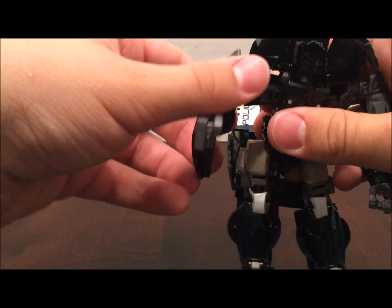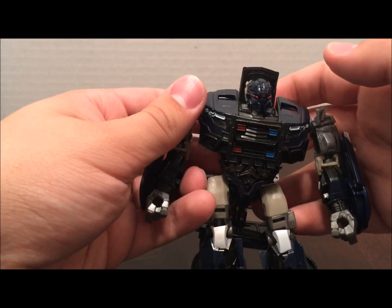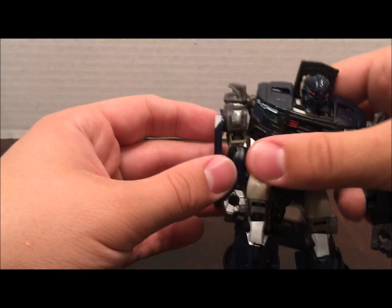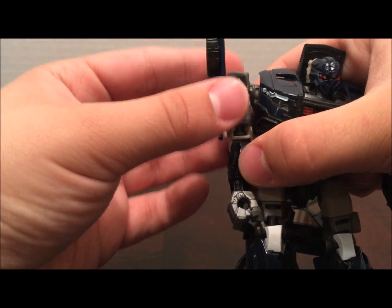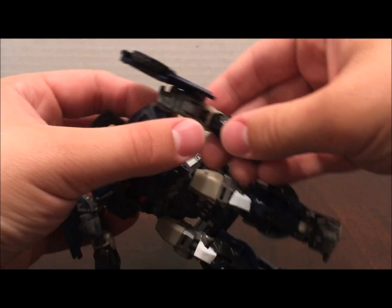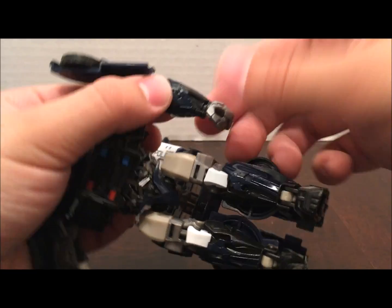And this hood is already wanting to come down on me. All right, then you bring the top of the car down, or the front of the car down to form his chest. Bring the arms up, or the wheel sections up. You will rotate him here at the bicep, rotate the hand.